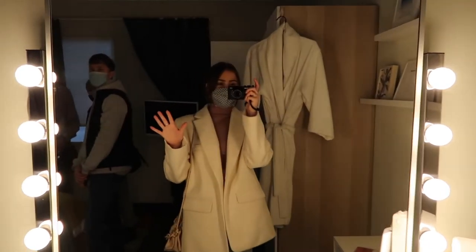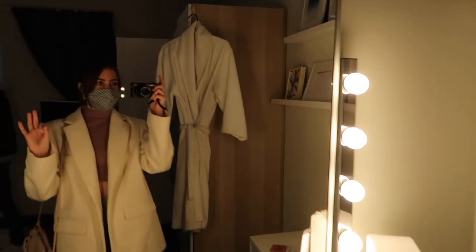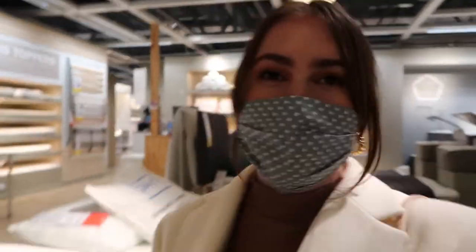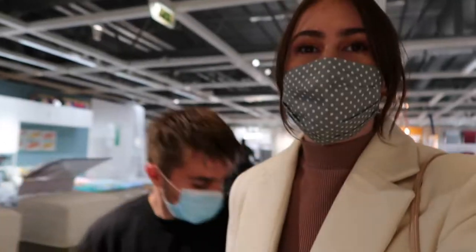This is the dressing space that I need in my life. I wish that I had enough room in my bedroom for this, because stunning. Don't you think the most fun part of going to any bed shop is mattress testing? Oh, that one's not very comfy. Oh, these are really hard.